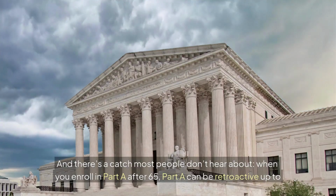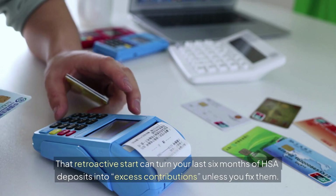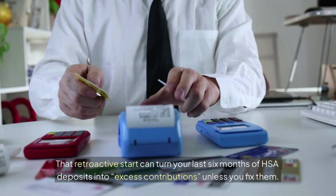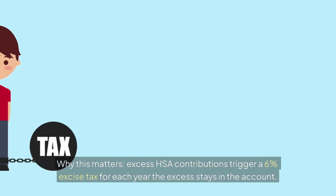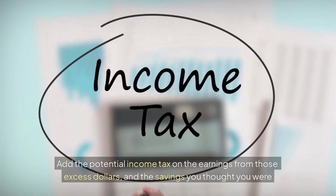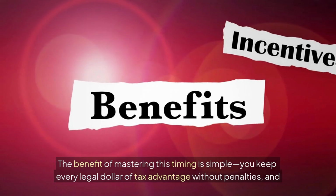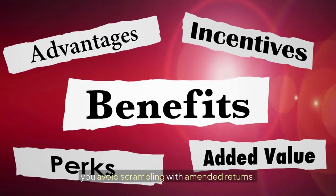When you enroll in Part A after 65, Part A can be retroactive up to 6 months. That retroactive start can turn your last 6 months of HSA deposits into excess contributions unless you fix them. Why this matters: excess HSA contributions trigger a 6% excise tax for each year the excess stays in the account. Add the potential income tax on the earnings from those excess dollars, and the savings you thought you were getting from HSA contributions can evaporate. The benefit of mastering this timing is simple. You keep every legal dollar of tax advantage without penalties, and you avoid scrambling with amended returns.